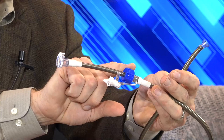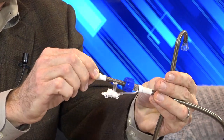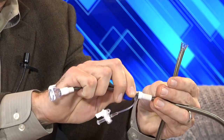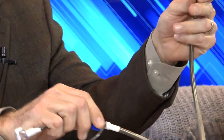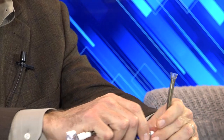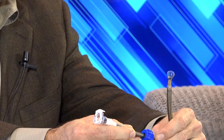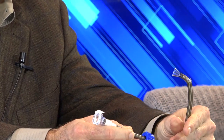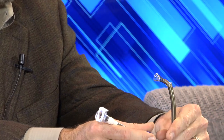You can see this TUI on the back end. This allows you to advance the cannula in and through, pull it back, and once you've got the angle you want, you simply lock the blue TUI down, and that'll hold the shape that you want to achieve. So if I'm coming from the neck and I need, let's call it, about a 75 degree, 80 degree bend, we can stop it right there and lock that right into place.